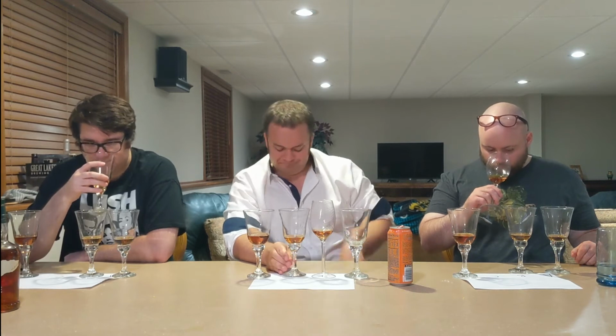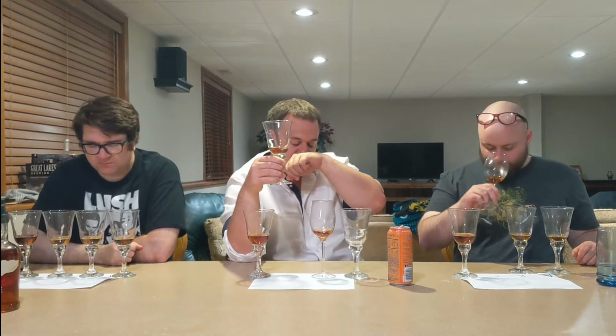Get your palate cleansers if you haven't. Seems kind of subdued. It's sweeter smelling to me. Yeah. I was going to say, it's not as strong as the first two. Not sure what I'm smelling off of it. A little bit of baking spices and maybe light fruits again. This one, I feel like it's kind of similar to the first one. I like the aroma a lot.